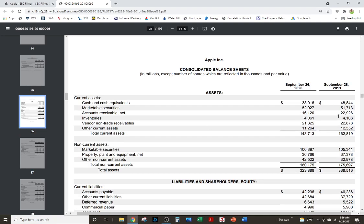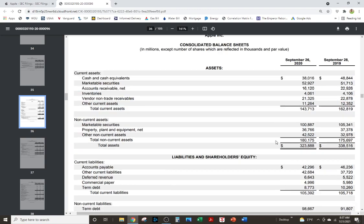So we have accounts receivable. At the beginning of the year, they had 22 billion, almost 23 billion of accounts receivable. And then it actually went down to 16 billion. Now think about it. If you were owed $22 billion at the beginning of the year, and then at the end of the year, now you only have $16 billion that is owed to you. Could you possibly have collected some of these accounts receivable? I would say yes. If it goes down from year to year, you've collected cash.